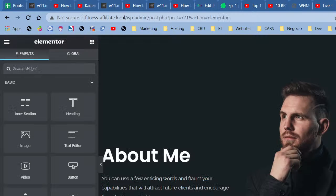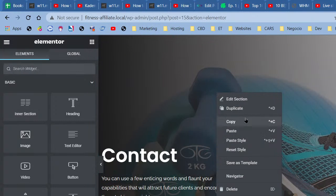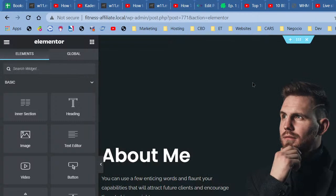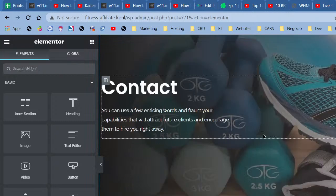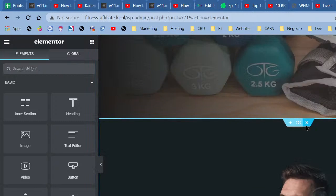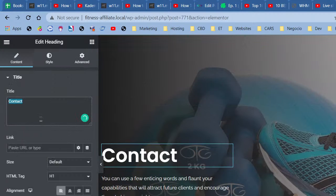So we're going to be looking at our about section. Now, first thing is I'm going to copy this section. Copy. I'm going to take it over to the about page. I'm going to add a section and I'm going to paste. Okay, so now that we've pasted that, I don't need this anymore. I'll remove that and I'll change the name to About Us.